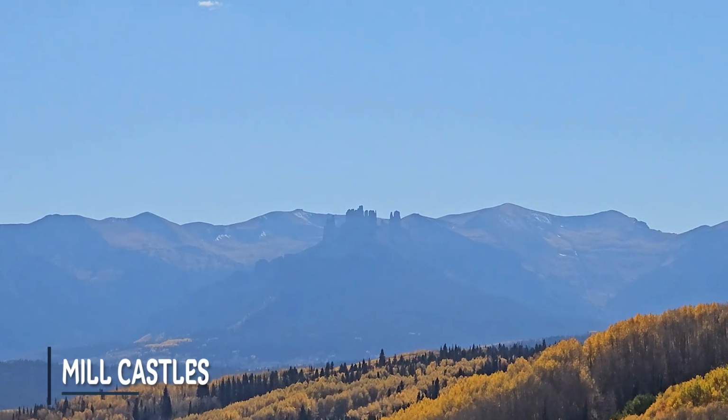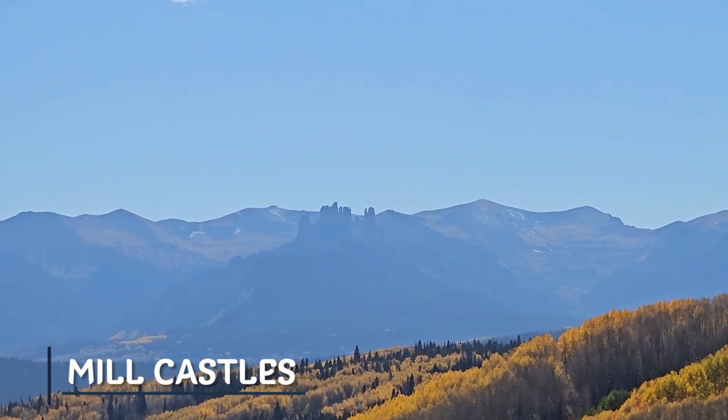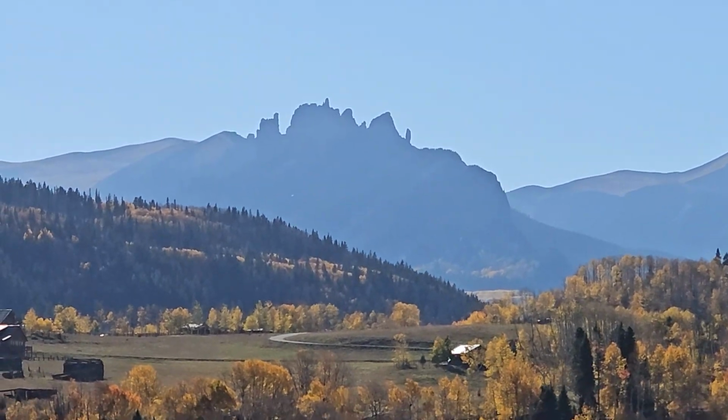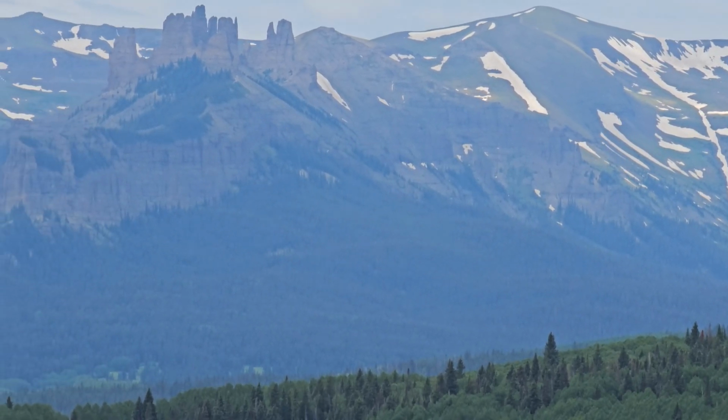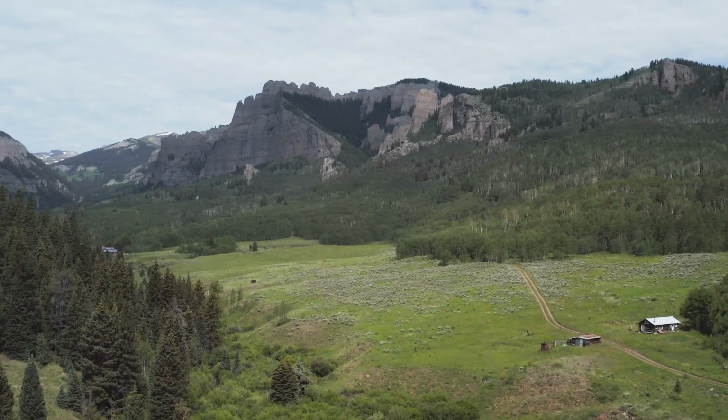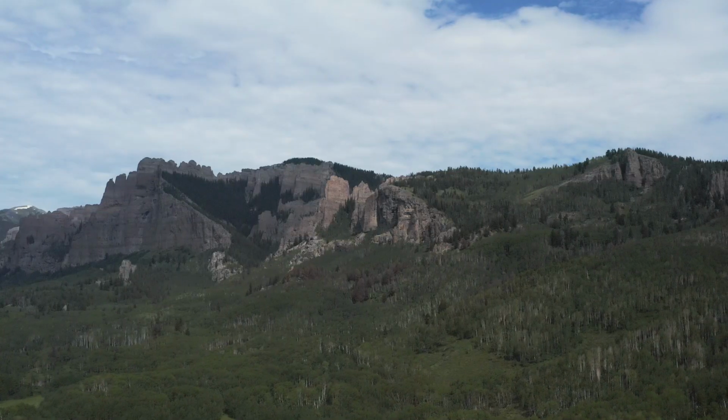Another fun place to check out would be the Mill Castles. You can check out these geological features along with some beautiful landscape by driving down the road, the Ohio Pass Road, which goes in between Crested Butte and Gunnison. But I highly suggest driving up to the Mill Castle Trailhead and hiking the Mill Castle Trail.